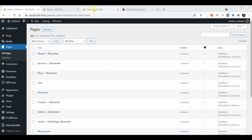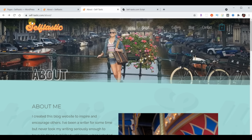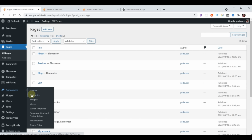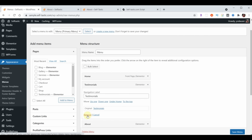And now if we go back to Bethany's site, scroll to the top, you can see these are the different items she has. We want to go ahead and make our menu match hers. So let's go back to our dashboard. We're going to choose Appearance. We're going to choose Menus. Make sure we're pointing at the primary menu still. And this is what our menu looks like right now. We're not going to need a testimonial for her site, but if you need one, you'll leave it. So I'm going to take that one out.